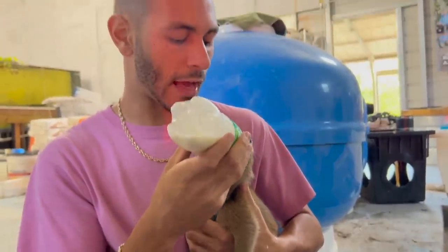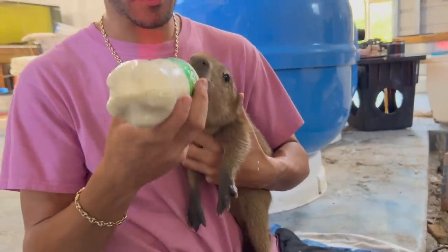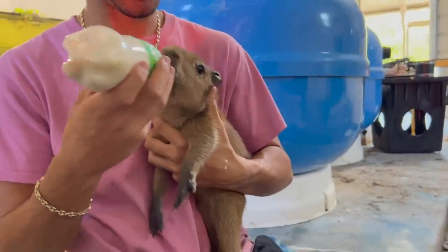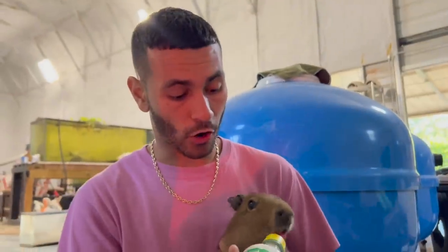So I talked to my buddy that actually produces them as well and a couple other people, and I'm like, this is one of the best animals I've ever bottle fed before. And they're like, for real? And I'm like, yeah. They're like, well, you got really lucky, because supposedly, they are very, very hard to bottle raise.